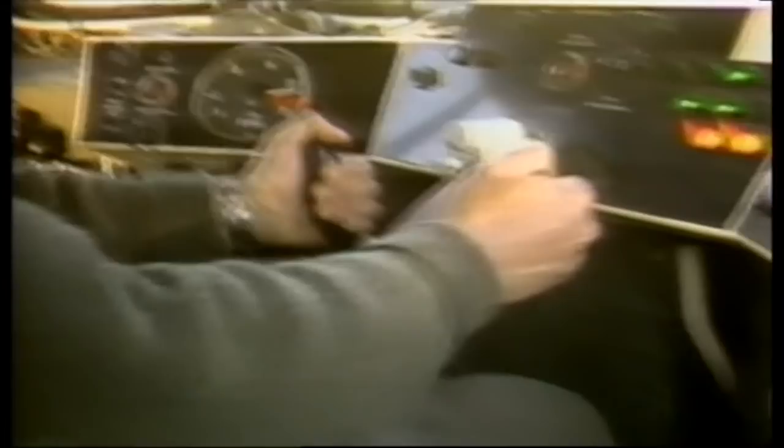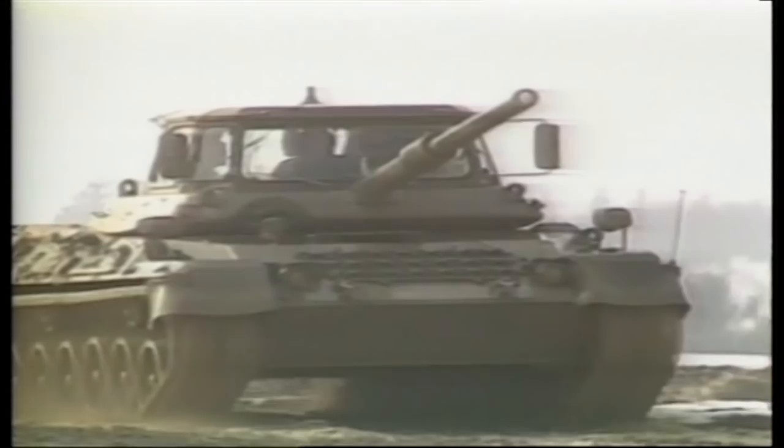Once the driver completes basic training on the simulator, he transfers to special training tanks for hands-on experience. Special training tanks reduce the wear and tear on actual combat tanks and are less expensive to operate. The new generation of main battle tanks is the fastest on record. High combat speeds make the vehicles difficult to hit during fighting.